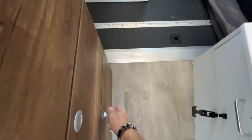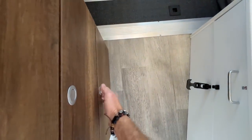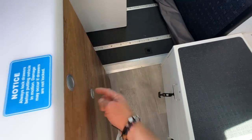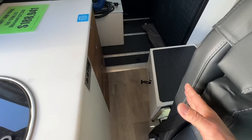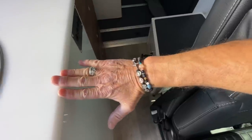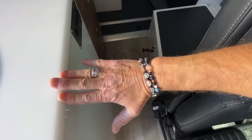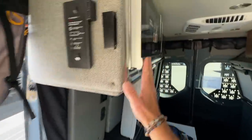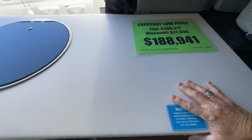So here's drawer number one. Drawer number two, and drawer number three. This has the cooktop. The most narrow part of the van is right here between this seat and the galley. And I'm gonna say it's probably about 14 inches maybe. It's not very wide at all. Rounding out the galley, you have a microwave here, standard microwave, a light. Again, the power. Really solid feeling. Let's go look at the Revel.